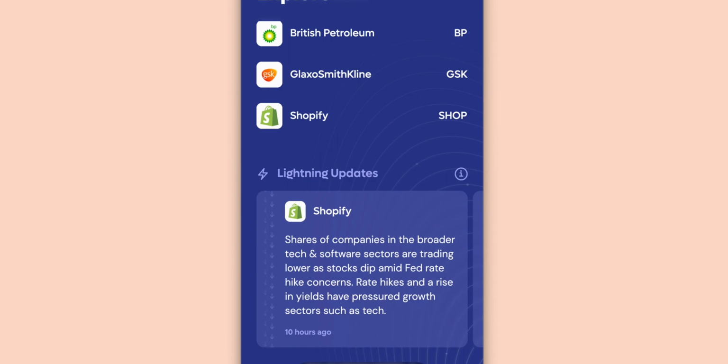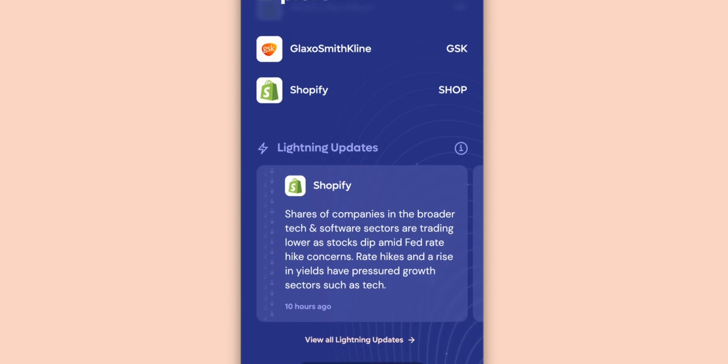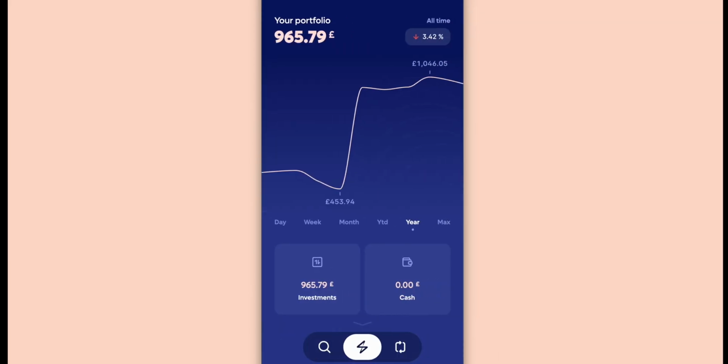Now because I have just one company on the platform, we can see we're seeing updates, so I'm getting a message with respect to Shopify updates. And so that's pretty much it. The app is very basic but does the job.